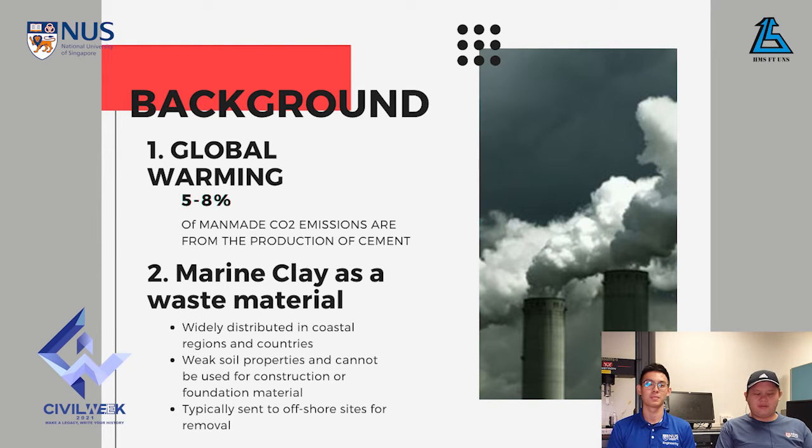With the rising effect of global warming, civil engineers are at the forefront of climate change mitigation. Currently, 5 to 8% of man-made CO2 emissions are from cement production alone. As future generations of civil engineers, we can propose innovative methods to cut embodied carbon through the selection of low carbon materials and green construction processes.